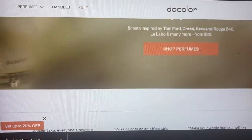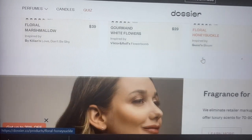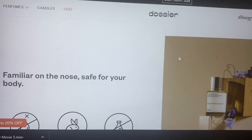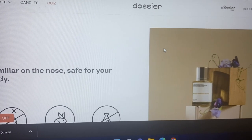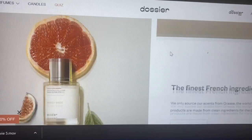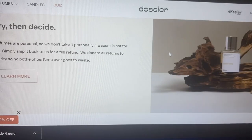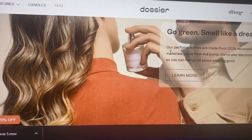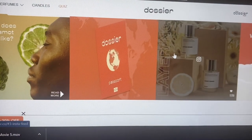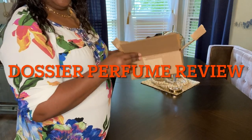So Dossier reached out to me to do a collaboration with them, and I jumped straight on it, guys. I really did. I saw all the excitement. All my colleagues were on YouTube and Instagram, and they were all doing reviews on Dossier, and I really wanted to find out what this excitement was about. So I said yes. I jumped on their website. I started looking up the colognes and perfumes that they offer, and I fell in love because I saw everybody and I'm like, okay, I'm a lover of colognes and perfume for one. And then when I saw that Dossier reproduces classic high-end luxury scents at a fraction of the price, I got super excited. So yes, they reached out to me and I accepted.